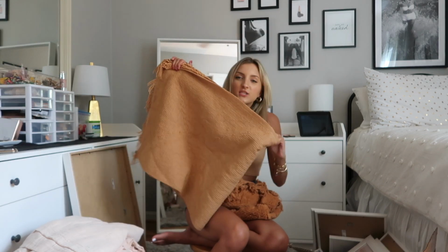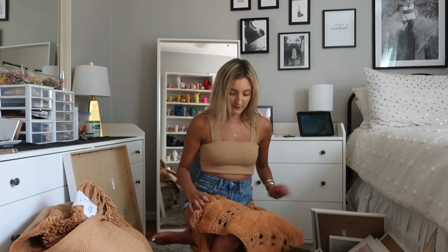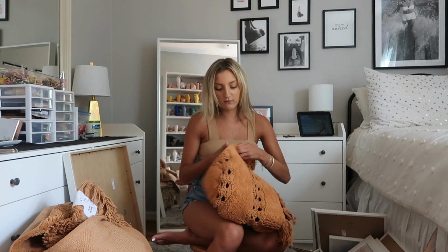So, I have the larger bathroom, so I got this runner, and it's more orange than I expected. It's a little rustier than I had hoped, but I actually think that once it's all together, it's gonna be perfect, okay? And then this one I will probably put right by the sink.